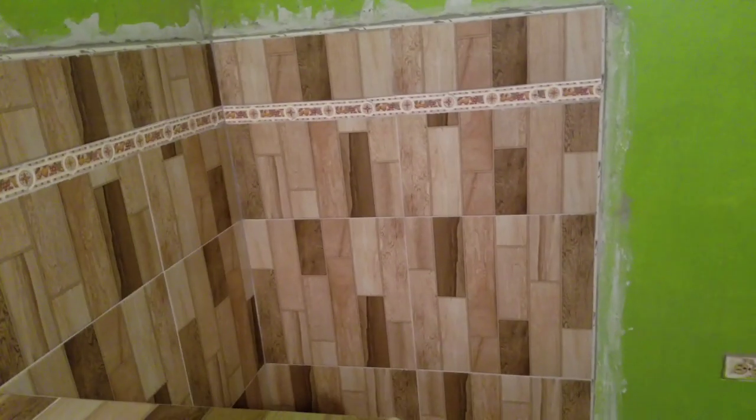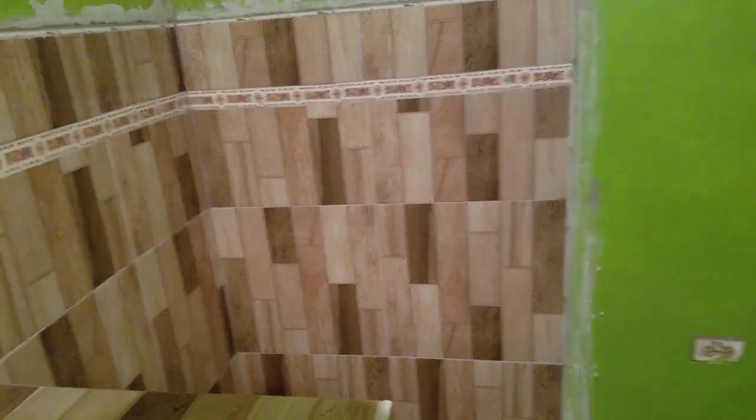So this part right here is where we put our stove. And also this little hole that you see is where the stove was pushed through to connect to the gas pan.